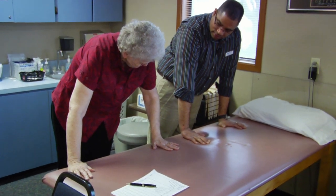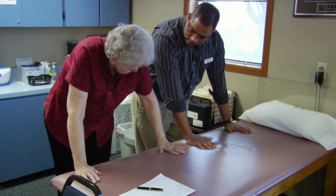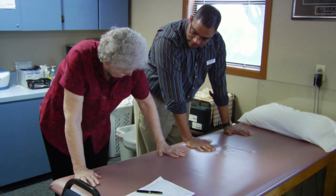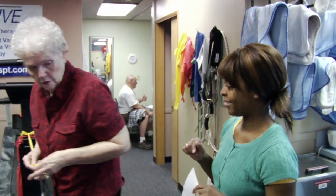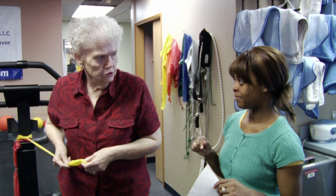Good. I may get to see as many as 17 patients in a day. They're scheduled every half an hour, and so sometimes it gets a little bit busy. We have support staff here, physical therapy aides who can assist us in our treatments. I do this sometimes too. Oh, do you? They burn.